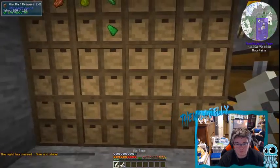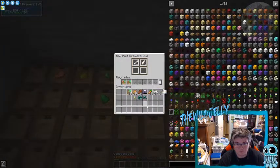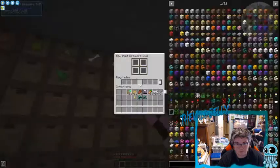Why is our team now blue? Everybody has a different color now. I haven't figured out how to change it. Oh, you know what? They did that on the other one. Mine is yellow on the other one.